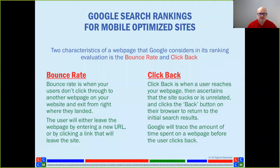The click back is slightly different. When a user reaches your web page, determines that the site is bad or unrelated, and clicks the back button on their browser to return to the initial search results, Google will trace the amount of time spent on the web page before the user clicks back. Why that's important: let's say they search for childcare, Reno, Nevada, click on the first result, and see that the childcare center is nearby and something they're interested in. They still may just write down the phone number, write down the address, whatever the case may be, and click back.